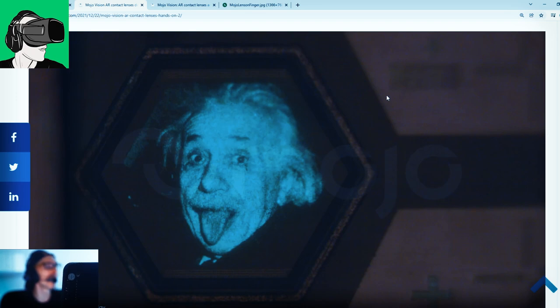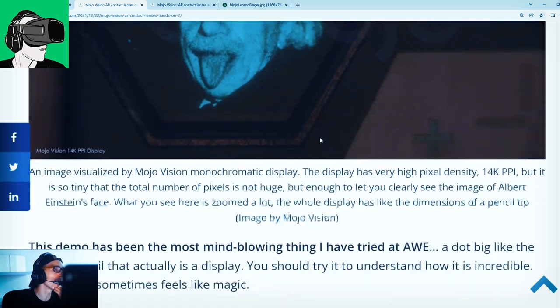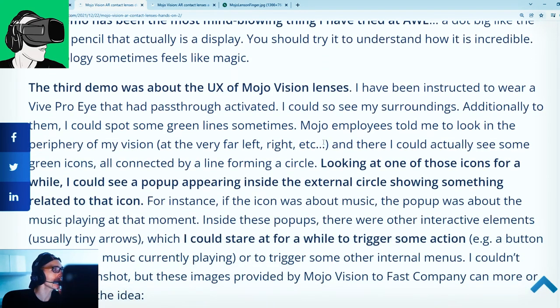Wow, look at this. This is the image that he saw inside. So wow, this is the start of the future, guys. This is the beginning of the future. Mojo Vision 14K PPI display, it says on the bottom right-hand side of the image. Oh man, absolutely amazing.